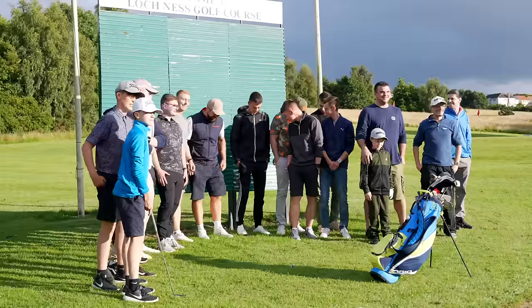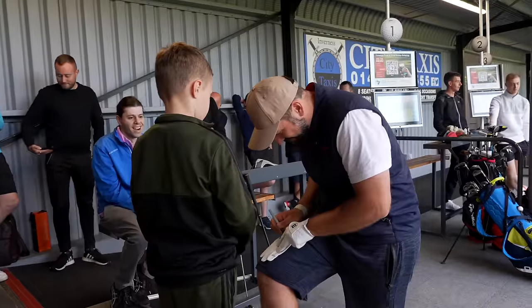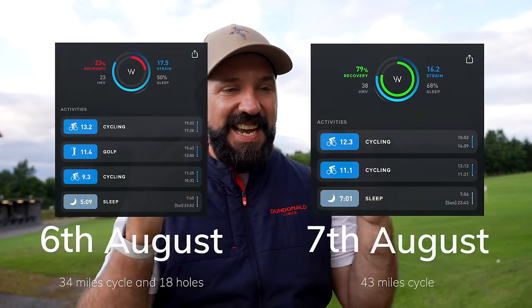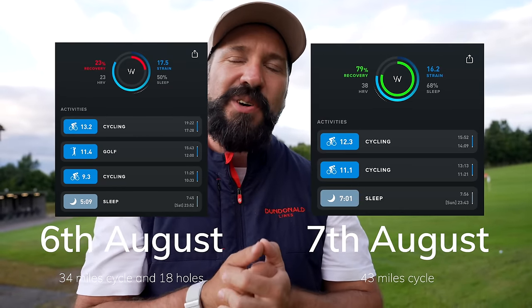Depressing, isn't it? So that is the end of another amazing couple of days. Just to say massive thank you to everybody who came down tonight to meet us and to donate clubs. That bag now is looking funky in a very good way. I'm going to throw up my Whoop data for these first days. My strain, the amount of effort I'm exerting, as you can see, is quite high.